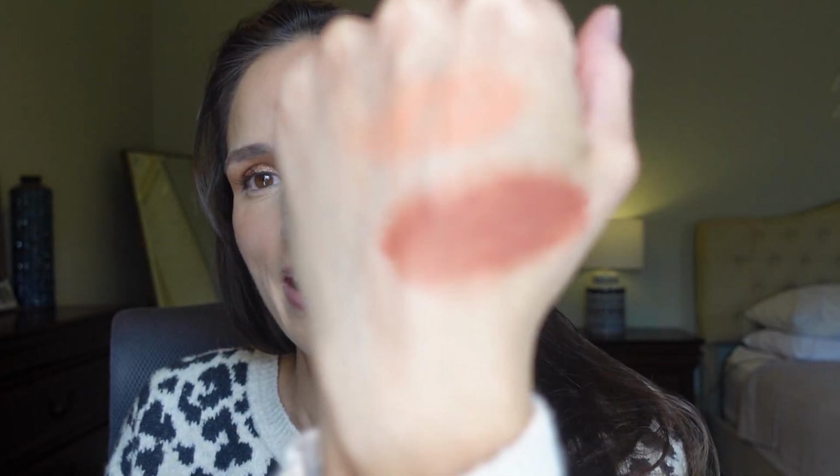Woo! Talk about some pigment here. Trying to blend it out. That is Confident. That blush is confident. It is sure of itself and the color it is putting out. These things, I forgot how they don't mess around here at all.